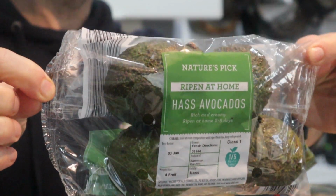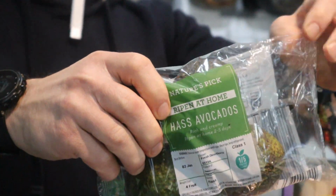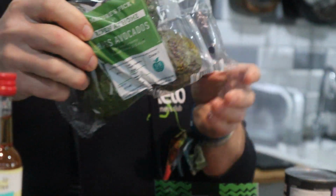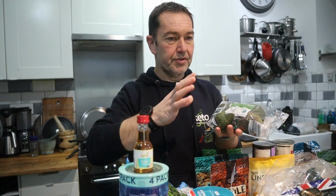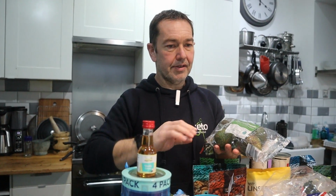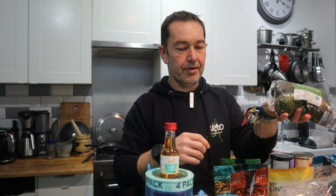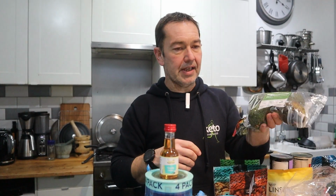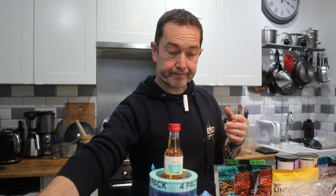Aldi do these avocados, and I think these are great because they're slightly smaller. Packets of 4. You rarely get a bad one. They're an ideal individual serving size, no waste. So slice it, take the stone out, take the flesh out, and you've got about 60 to 80 grams of avocado per one. There you go, I'm done.